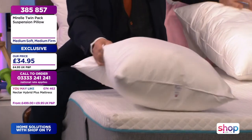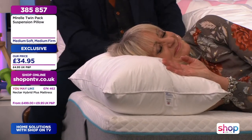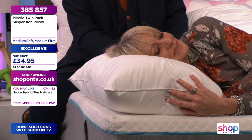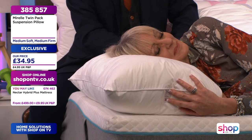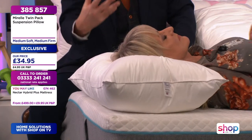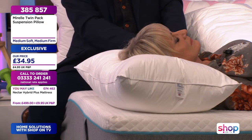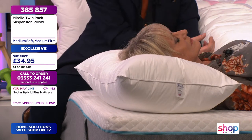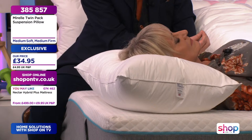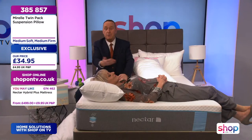And again, to show you the difference, that is your medium firm pillow. 20% more filling. She's back down, back to sleep. Lots of you are multi-ordering, and that's what I would advise you to do. Go for a couple of each, if you wish. Two of the medium soft, two of the medium firm. And don't overcomplicate it. We always say, if you like a softer pillow, go for the medium soft. If you like a firmer pillow, go for the medium firm. 385857 is your item number.